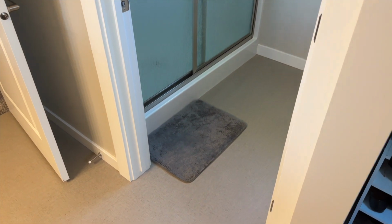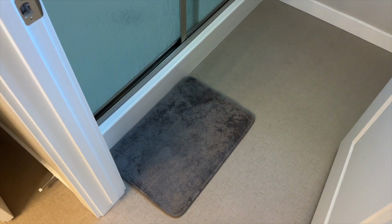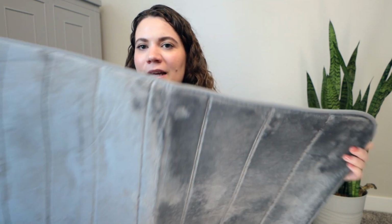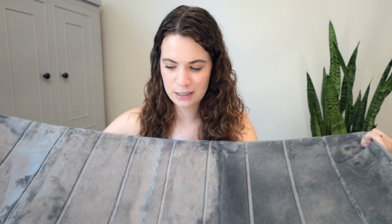Next, I got this really random item. I got a gray bath mat. So basically right now in my husband and I's bathroom, we have a walk-in shower, and we have a very small bath mat in front of it. And so there's just not a whole lot of room right there. And so I got this really long bath mat so that there's more space, more area, square footage to stand on.